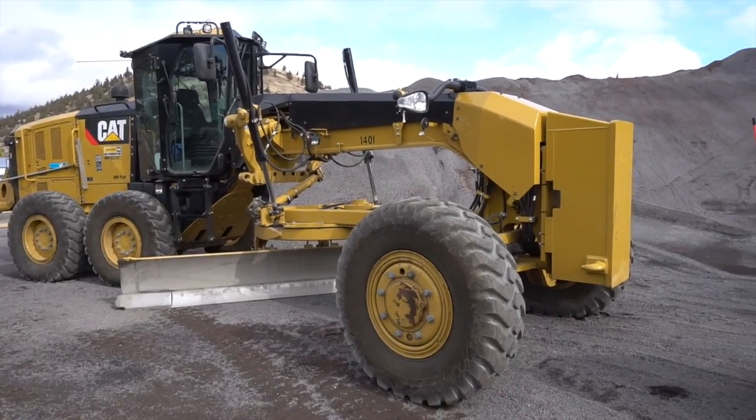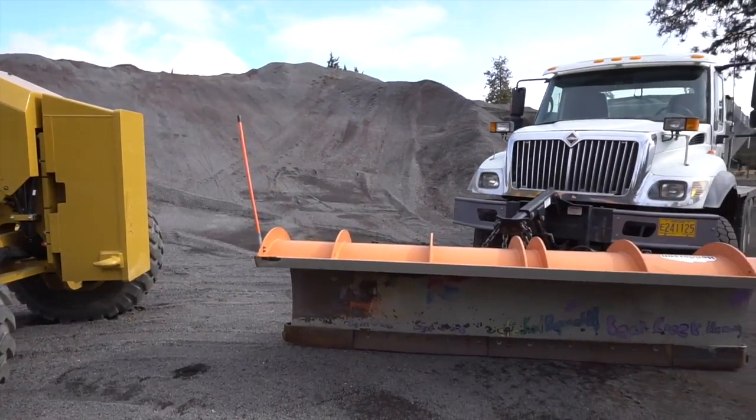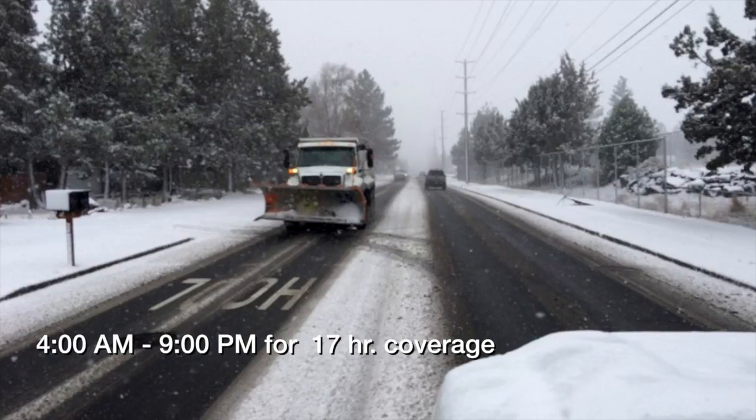Essentially, the beginning of November, we switch our crews from summer construction season shifts to winter operations shifts, which consist of 3 separate shifts. First one beginning at 4 a.m. in the morning, and the last shift goes till 9 p.m. in the evening. So we have 17 hours of coverage daily.